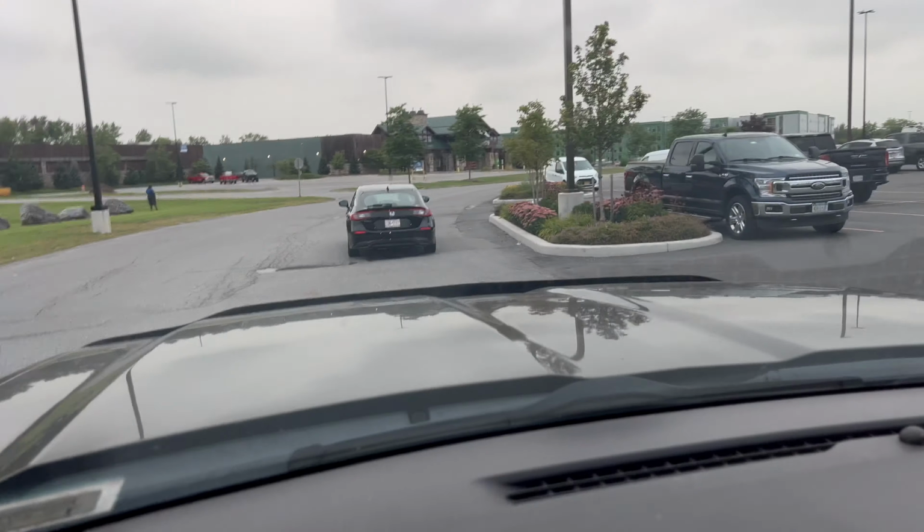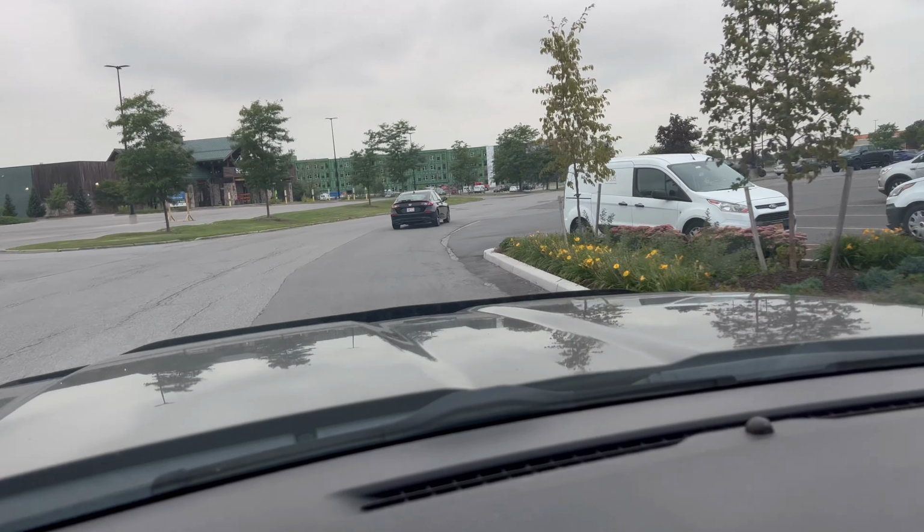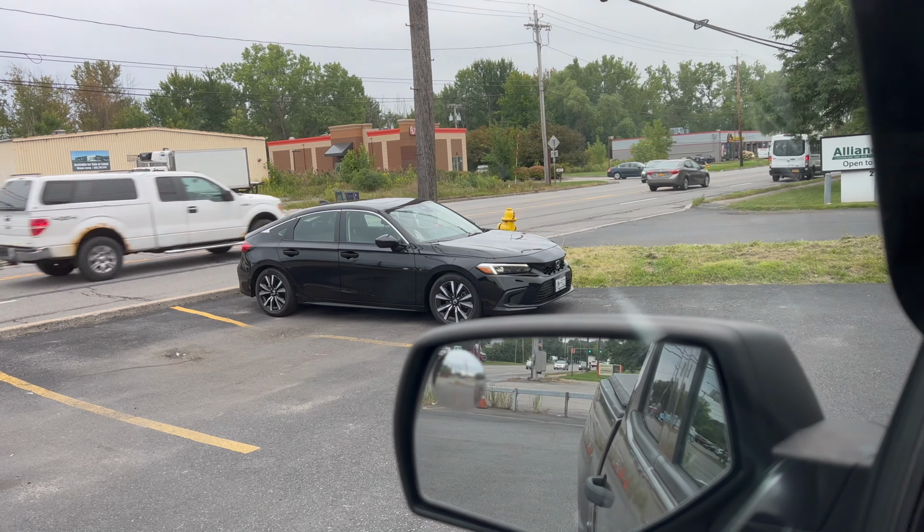Let's go ahead and jump into it. Time to go get that good old tint put on there. We heading there now. If you don't know, I'm in my Silverado right now. Back again. Let's go ahead and now it's time for Shorty's whip.